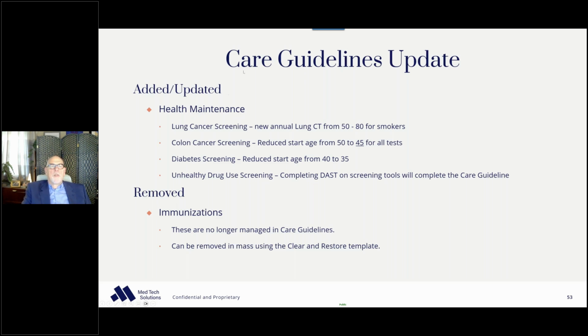Also important to know that under care guidelines, your immunizations are no longer managed in care guidelines. If they are there and you want to remove them, there is the ability to do a mass removal, clear and restore template capabilities to allow you to clean up things that you are looking to get rid of.